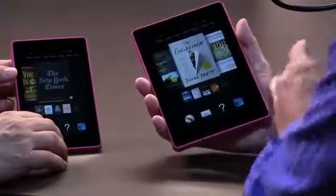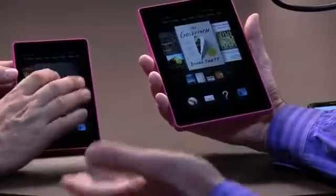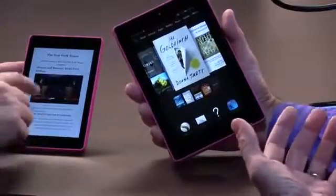Now, one of the bad things about this is that one of the great things about Amazon tablets is Mayday instant customer service. These don't have it. So if you have a question, you're not going to get the little video head that pops up and tells you the answer to your questions.